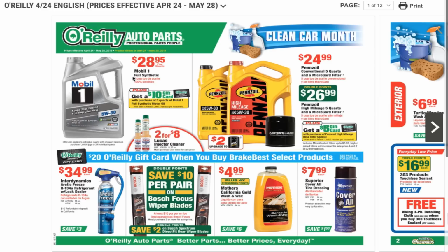It's a 2017 Silverado, and the oil is full synthetic, which I was surprised, because my other truck was semi-synthetic. Now everything's full synthetic, I guess. So I guess this is a great deal here for $28.95 for 5 quarts. Yep. And then it says clean car month.